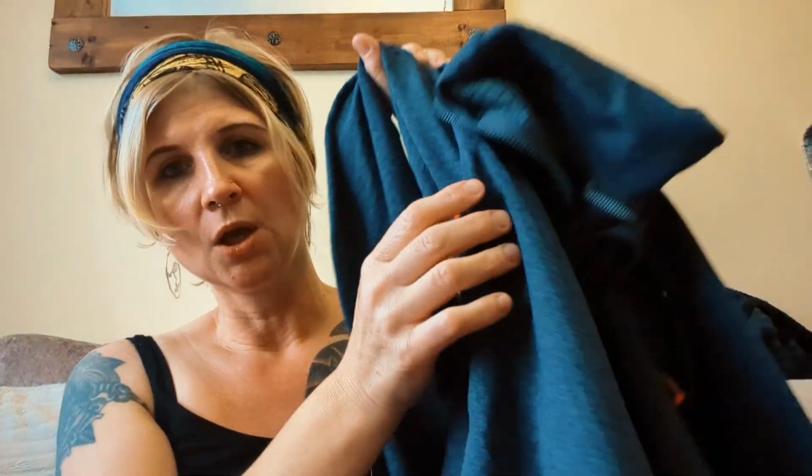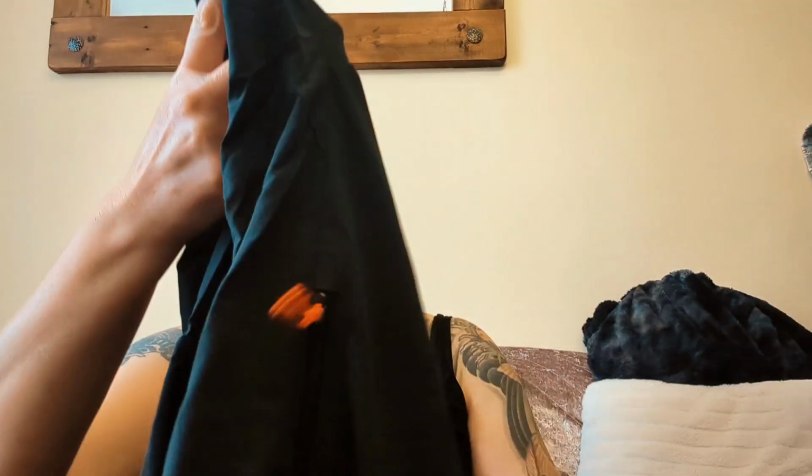Oh yeah, you can see Rab in there. It's quite a subtle color with a little bit of orange on the side, but it's really nice and warm. So if I feel a little bit chilly, I just pop this on. And this one, I think, is the Borealis jacket. Me and my husband, we both got this.